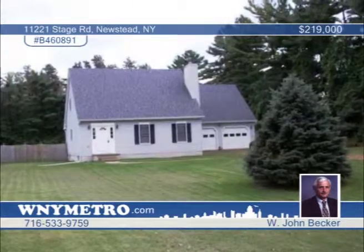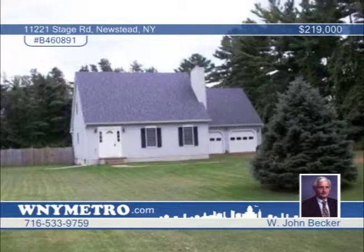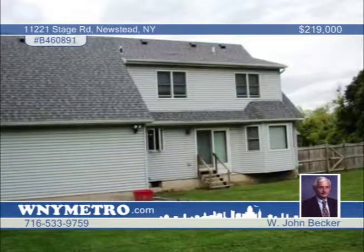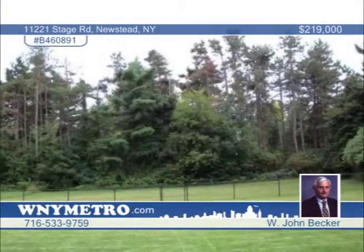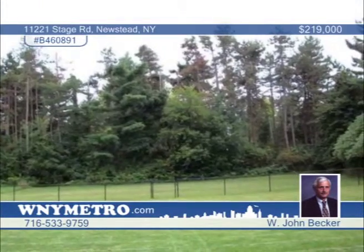Looking for a very attractive home in a true country setting? This three-bedroom, two-and-a-half-bath beauty covers over an acre, with half of its backyard fully fenced, and is only a short distance to the center of Clarence.